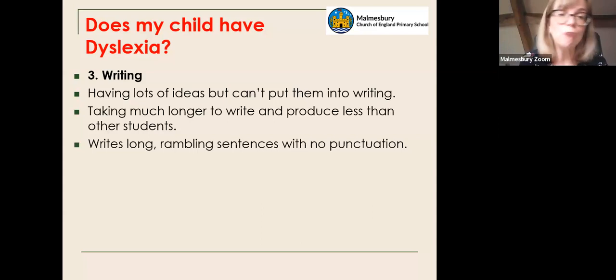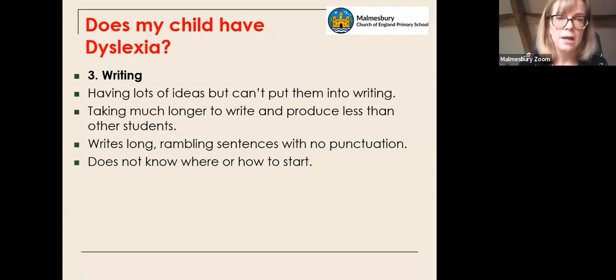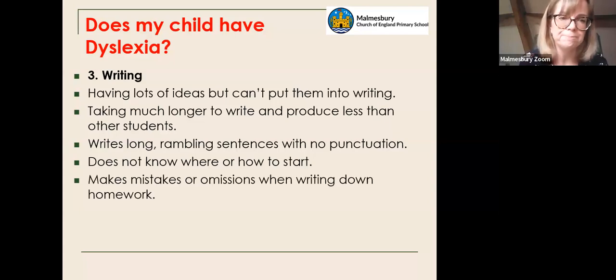If your child writes long, rambling sentences, they just keep going and going, not stopping to check or punctuate. And then when they go back, they're really struggling to read back what they've written, or they've forgotten what they started with, or they've gone off on a tangent. That can be a dyslexia indicator. Struggling to get started, the enormity of the task, the blank page in front of them, that's really common. Again, reluctant writers can also struggle with that. So it doesn't necessarily exclusively mean that's an indicator of dyslexia.